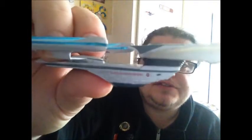I can't wait to see what the Enterprise-B looks like. And I'm hoping we get the Lakota as well, even though it'd be technically the same ship. But, you know, just having a variant of the name would be nice. But yeah, this is pretty cool.